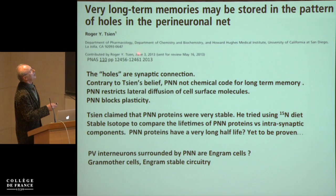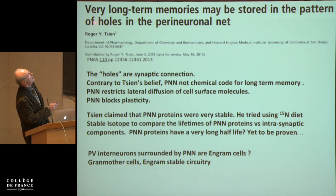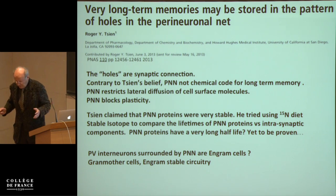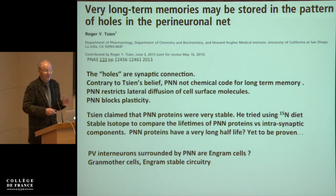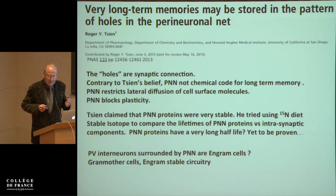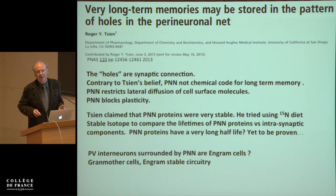I don't know if you follow what was told by Roger Tsien. I think his title was wrong at first, but very long-term memories may be stored in the pattern of holes in the perineuronal net. Holes. First, you have no holes in the brain, right? No, there are synapses there. It's not holes, it's full. And then he had this impression that this protein of the perineuronal net could form a code for memory.